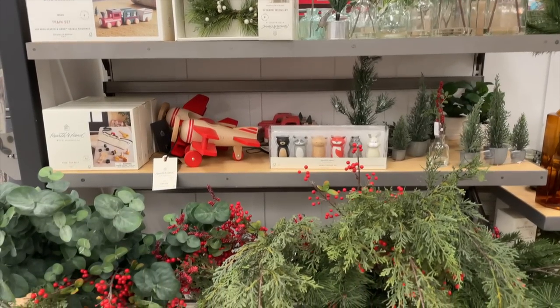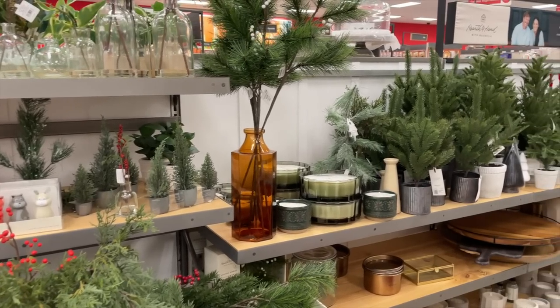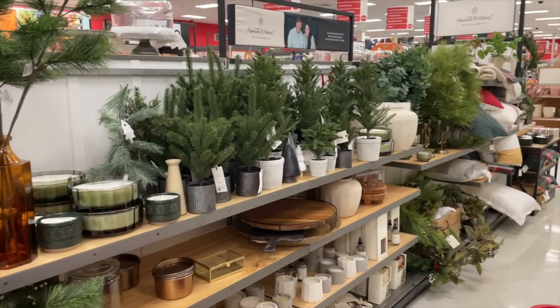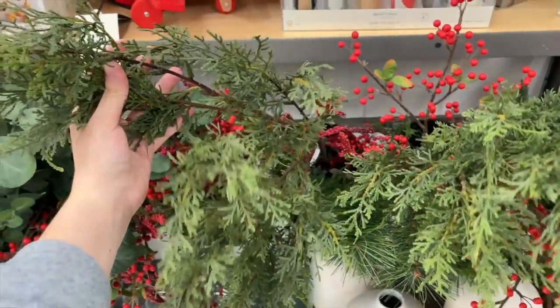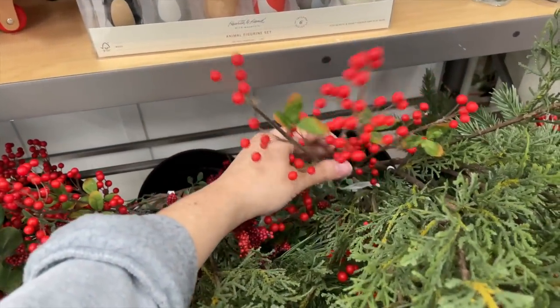Hearth and Hand had some really pretty natural greenery this year, and so far I've only been to a few places looking at Christmas decor, but the Hearth and Hand section is definitely my favorite. Most realistic and lifelike, I believe, and really good prices. They had these really tall picks. They were only $9.99, which I didn't think was bad for the size of them.